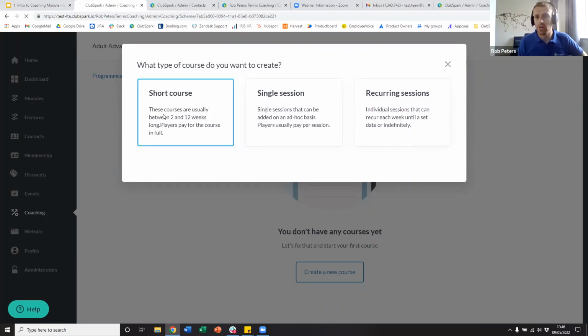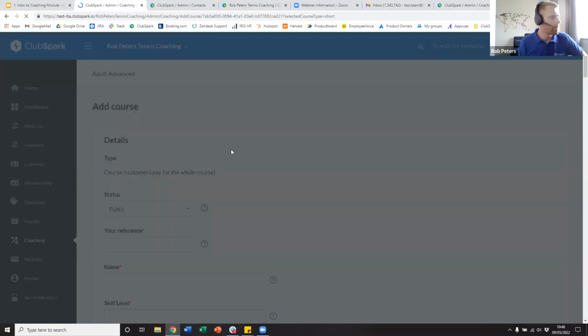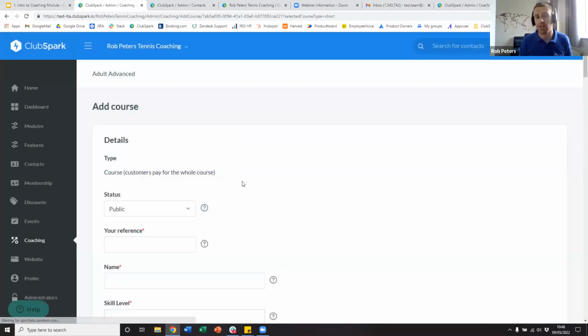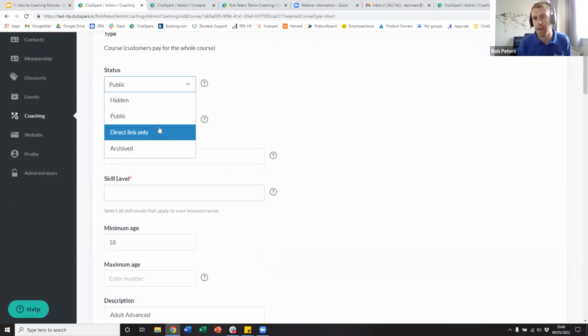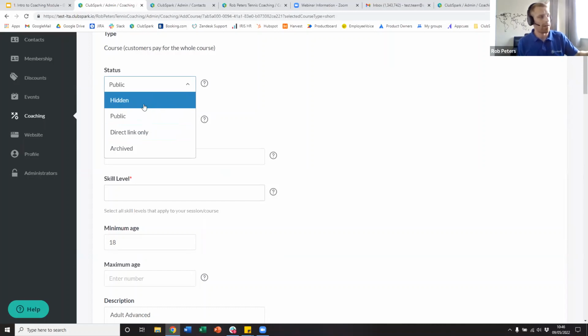I'm just going to create a short course because I think this is the most common for this example this morning. And again, just like I did the category, I'll just run through how you create this. So firstly, there's different options for how you want the course to appear. It might be when you're first setting this up, you want it to be hidden, so then nobody can book on and see it, just as you're kind of testing out creating a course.